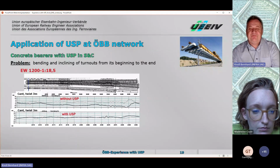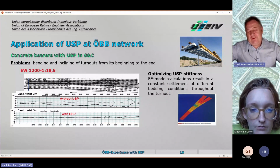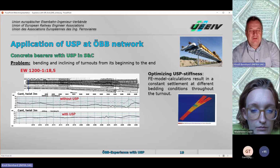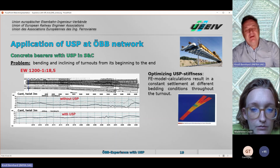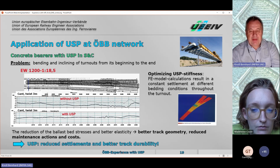And the reason is we did some investigation with finite element method calculation where we looked at how the settlement takes place in these turnouts when you run in the main line or in the diverging line. And with this finite element calculation, we found out which different kind of elasticities you need in the whole turnout to get the best performance.